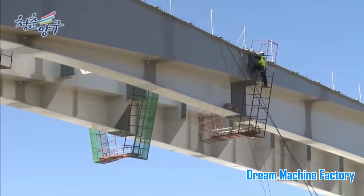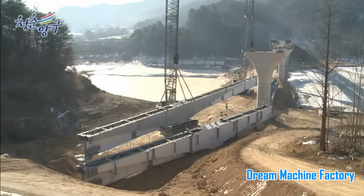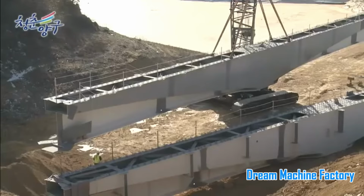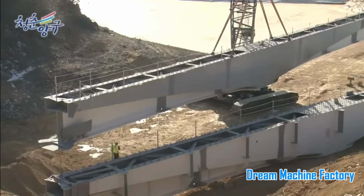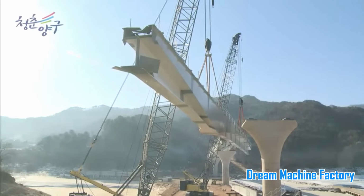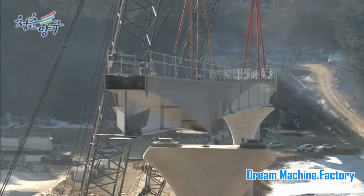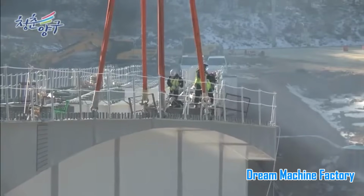The S-bark method addresses these issues by employing an incremental launching technique that allows the girder to be constructed progressively along the span of the bridge, reducing the need for extensive staging and lifting equipment. This method not only saves time, but also minimizes the environmental impact by reducing on-site resource demands and construction footprint.